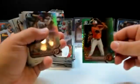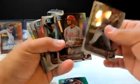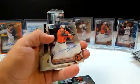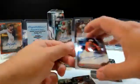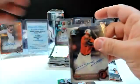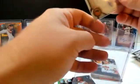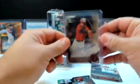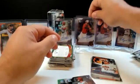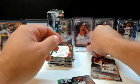Colton Cowser going to the Orioles with a green sparkly Zach Neto base. And there we go, another Jackson Holiday, this time a base auto. So the Orioles spot, absolutely destroying it. Have yourself a break. 2 Jackson Holidays.